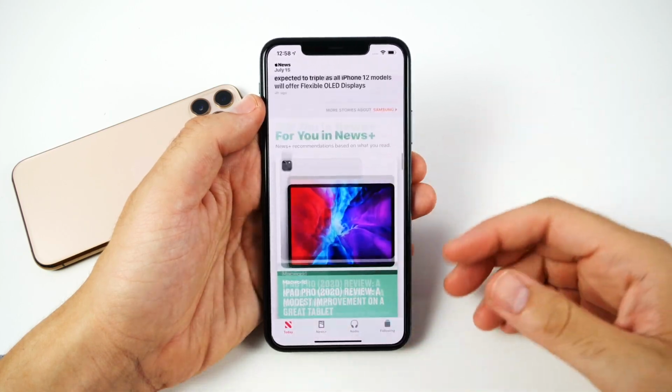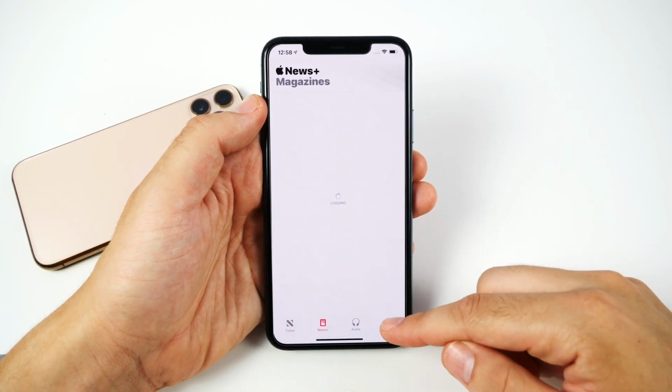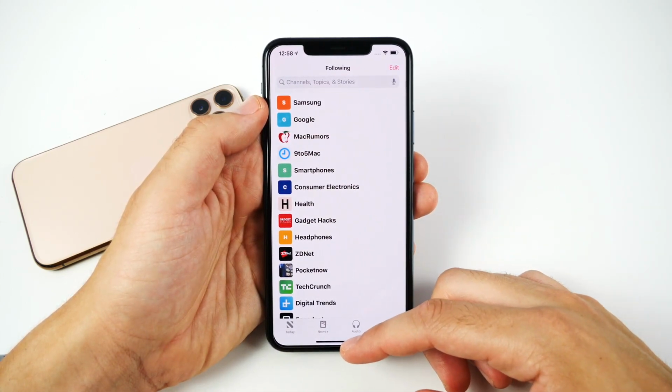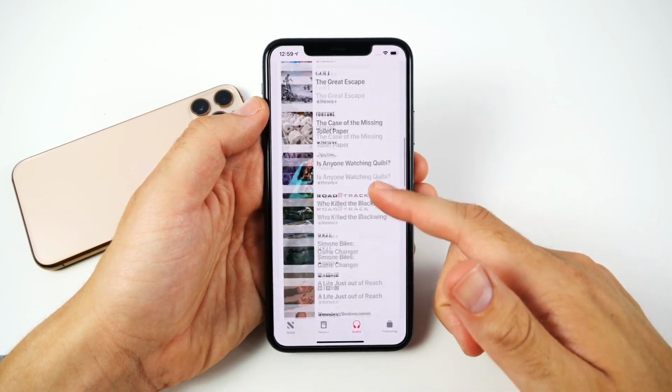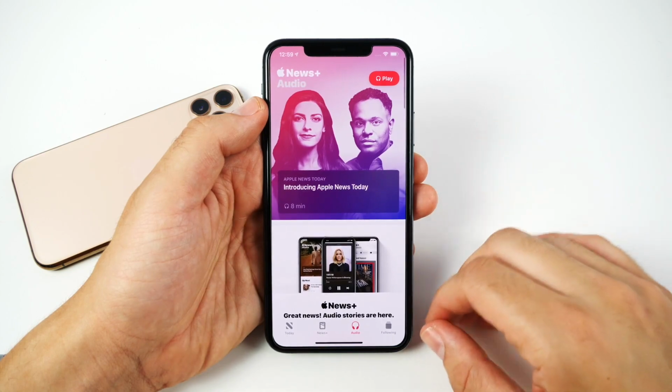I actually love the Apple News app. I think it's great for consuming news media. You can customize it yourself over here to the stuff you like to read about, put your own articles, stuff like that. But adding audio is a great addition. Hopefully we can customize the audio soon. Right now it's kind of curated by Apple themselves though.